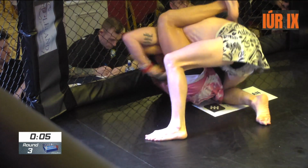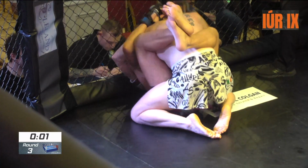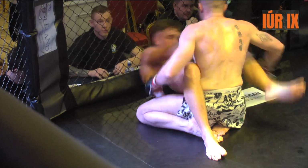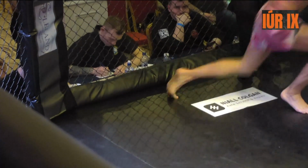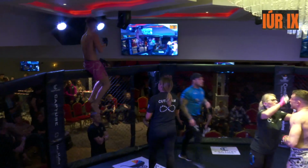It's going to depend on how the first two were scored. There's two ways to look at that statement, Paul. Was he unsuccessful in being able to pass the guard, or was Michael Shields successful in keeping him there? Yeah, a little bit of both, you would think. But we're going to have to go and see what the judges have to say.